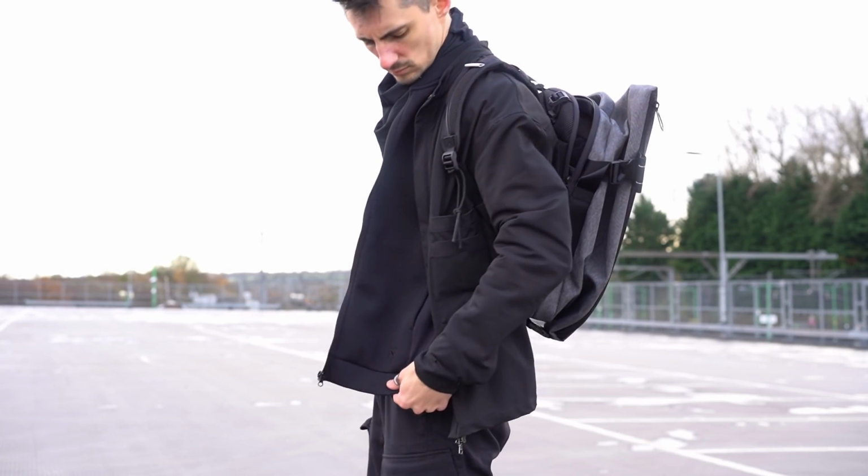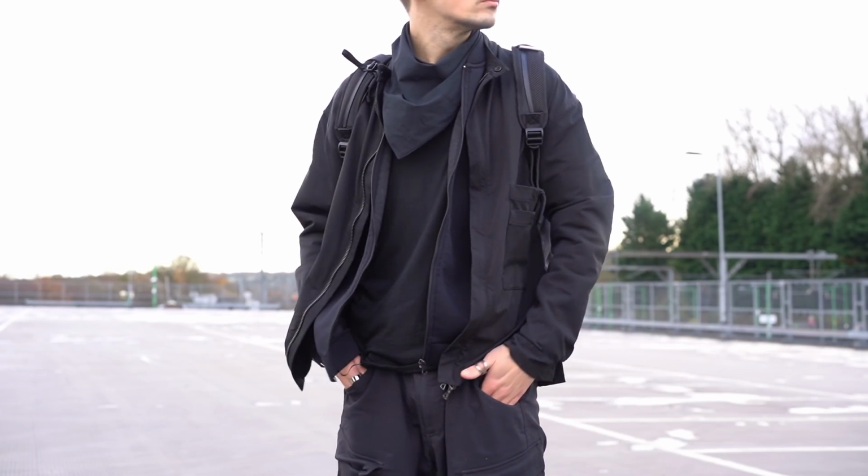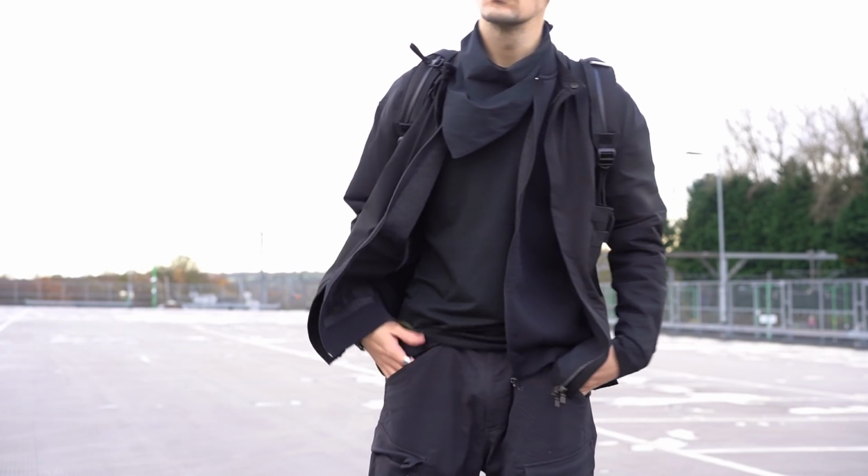So you can just kind of chuck this on if you need a bit of extra warmth and then put something on over the top. It just works fine. It does look like a bomber jacket, but it's much less bulky, so much easier to use it for that purpose too.